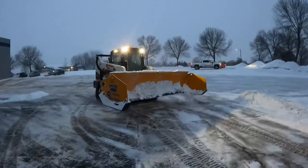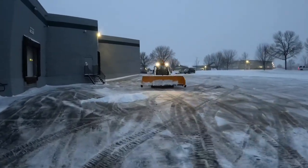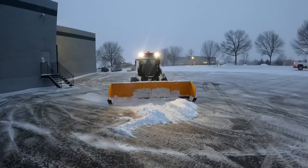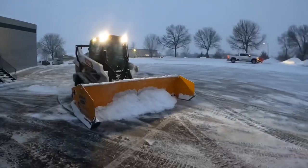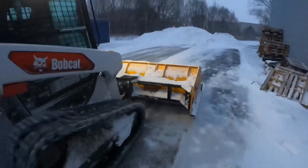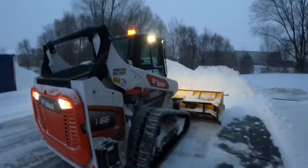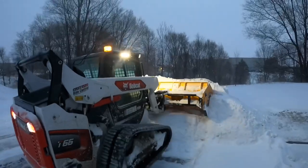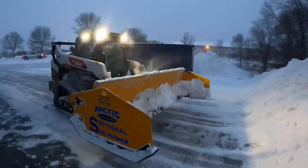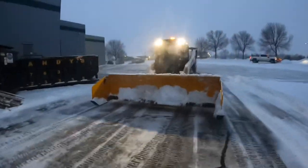But how we bid is, in my opinion, there's no money in working hourly like this. If you were to get, say, a going rate anywhere from 90 to 120 for a skid loader, by the time you pay a good guy 25, 30 an hour, plus what he's costing you for insurance and payroll tax and everything else, say he's costing you 35 an hour, then you've got the price of the skid loader, the price of fuel, the price of that nice Arctic sectional pusher. By the time you add all that up, there's really not that much left. Say it's costing you 60 an hour, so you might be making 40 an hour.